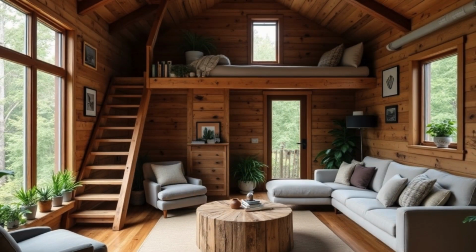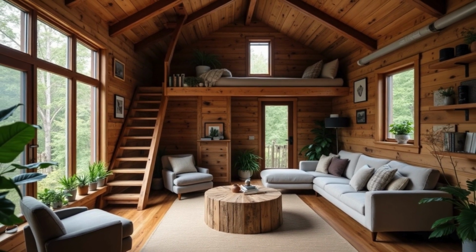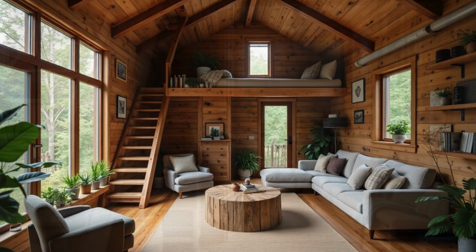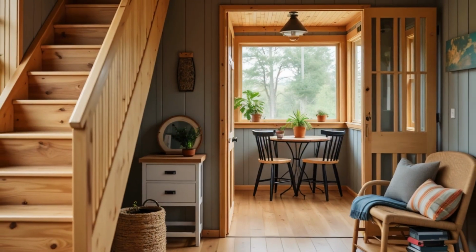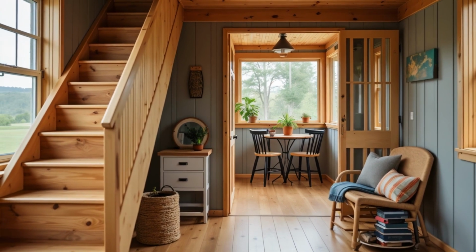Two-story tiny homes provide incredible advantages like space efficiency, functional separation, creative use of vertical space, natural light, and flexibility in design. These features make them not only practical but also enjoyable places to live.